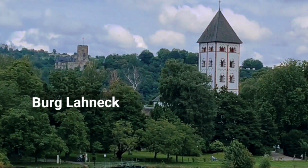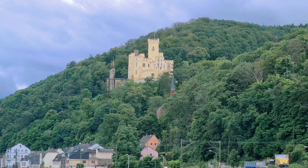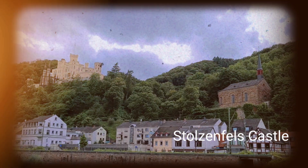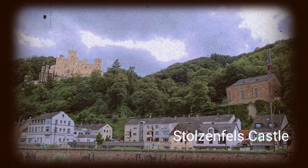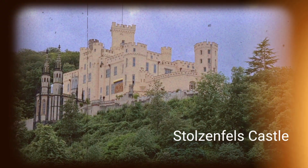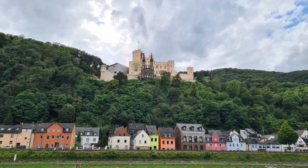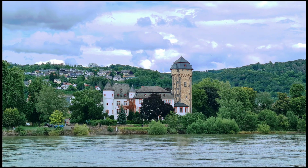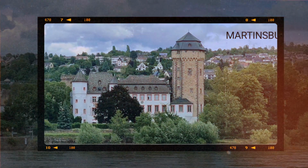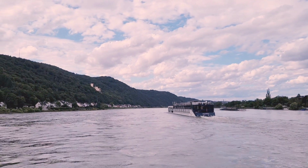The Lahneck Castle is a medieval fortress located in the city of Lahnstein in Rhineland-Palatinate, Germany, south of Koblenz. The 13th century castle stands on a steep rock above the confluence of the Lahn River with the Rhine, opposite Stolzenfels castle in the district of Oberlahnstein. The Stolzenfels castle is also a former medieval fortress turned into a palace, and it's near Koblenz on the left bank of the Rhine. It was ruined in the 13th century and gifted to the Prussian Crown Prince Frederick William in 1823. Today, it is part of the UNESCO World Heritage Site, Upper Middle Rhine Valley.